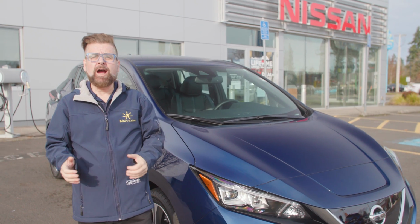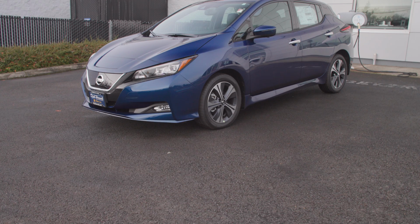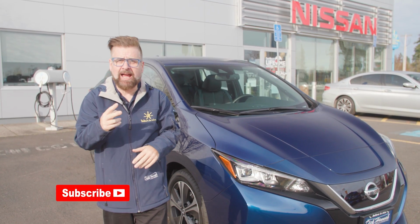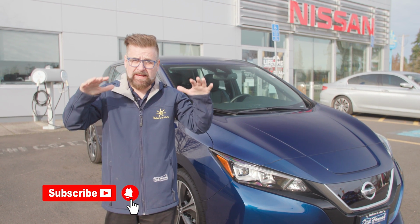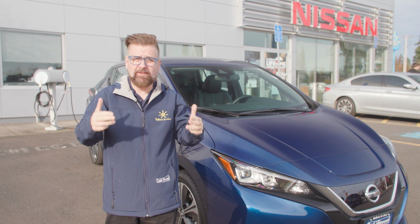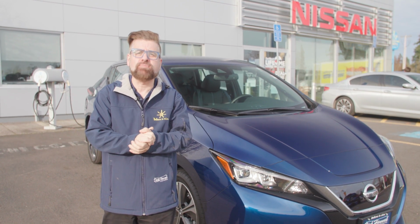I'm Nick Miles and we are at Dick Hanna Nissan on McLaughlin, and today I want to show you this. This is the 2022 Nissan Leaf Plus. There are two kinds. For 2022 the MSRP comes down, the standard equipment goes up. We're going to put it on the road, drive it, show you the outside and the inside, and find out all about this brand new Leaf.